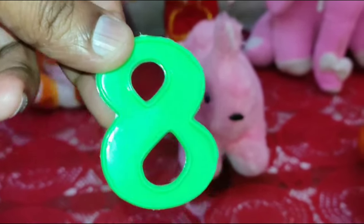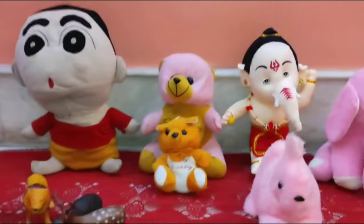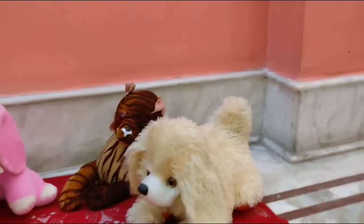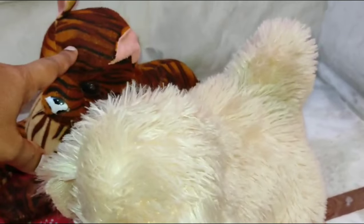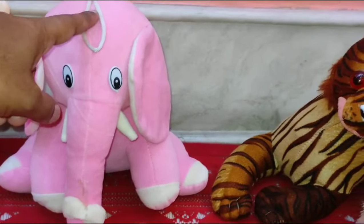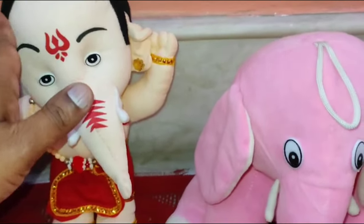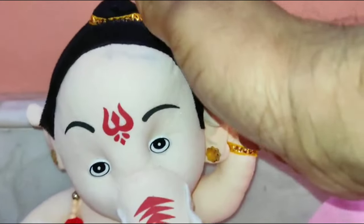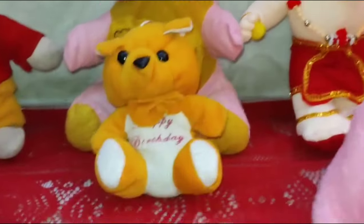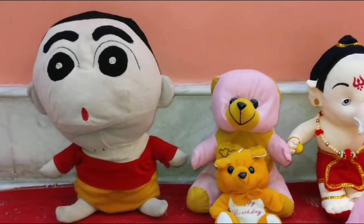So what do we have with the number 8? Let me see. Wow. We have 8 soft toys with the number 8. Let us count. 1 dog. 2 is, yes, tell me, tiger. 3, this is, you know, elephant. This is a rabbit. This is Ganpati Bappa. Moraya. And this is a mummy daddy. This is a baby daddy. And this is, we all know, tell me his name. Yes, Shinchan.